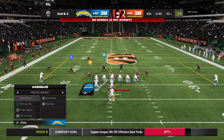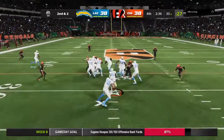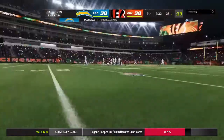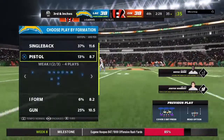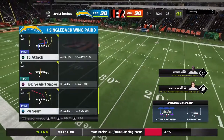8 yards the tally on that first down run. Here's 2nd and 2. They stay on the ground. Again, it's Breida. Not much there. Maybe a couple up to the 35. The good run on first down followed up by a not-so-good run on second down. Now let's find out if they're going to stick with the run here on third down.